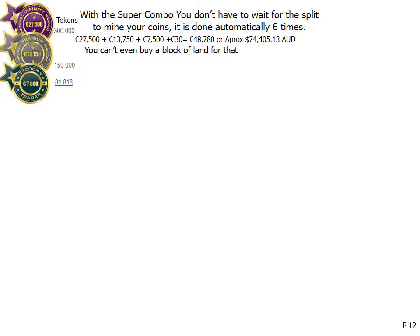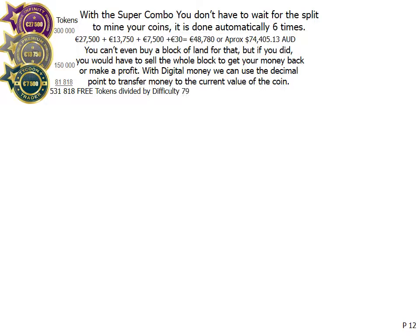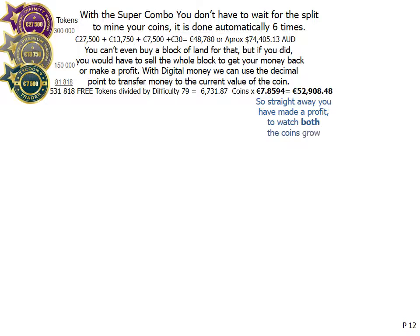Now, you can't even buy a block of land for that, but if you did, you would have to sell the whole block to get your money back or make a profit. With digital money, we can use the decimal point to transfer money to the current value of the coin. So that's 531,818 free tokens divided by the current difficulty factor of 79, and the value of the coins is currently 7.8594. So straight away you would have made a profit to watch both the coins grow plus their value.